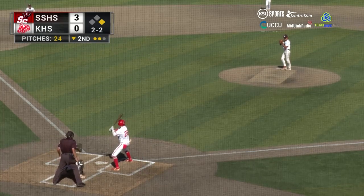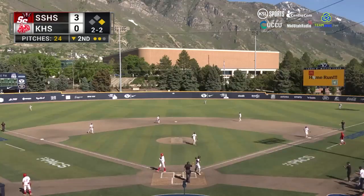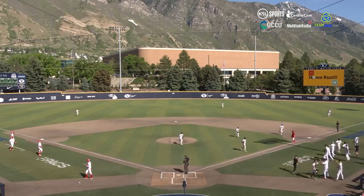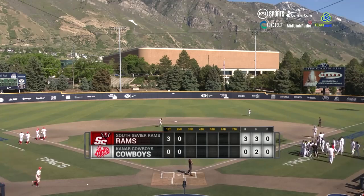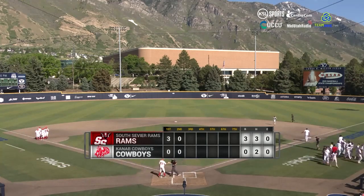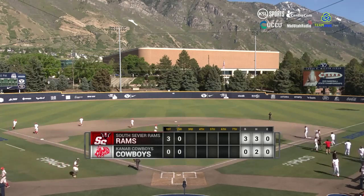Ramsey back in on the left side. Again, the 2-2. Swing and a miss. Strike 3, and he'll go down swinging for the second out of the inning. Second strikeout of the game for Peyton Ingram as they go down in order. 1, 2, 3. No runs, 1 hit, no errors, and no runners left on base. Through 2 innings of play in the 2A state championship. South Sevier 3, Kanab 0 on the Mid-Utah Radio Sports Network at Centricom, Team Hive, V6 Media, and KSL Sports.